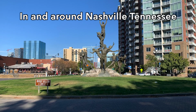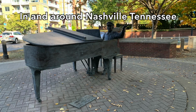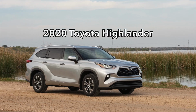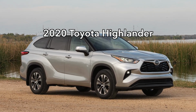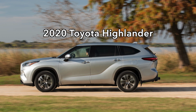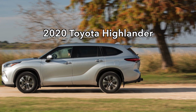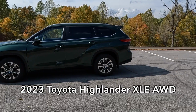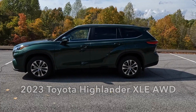After all, I drove the 2023 Highlander at a Toyota event and my time was limited. Briefly, Toyota introduced the 4th generation Toyota Highlander in 2020 and made updates to it every year since. For 2023, a more major update came through, which I'm going to discuss now.